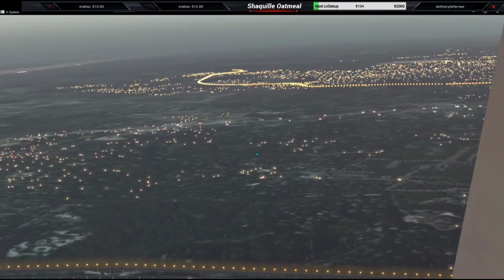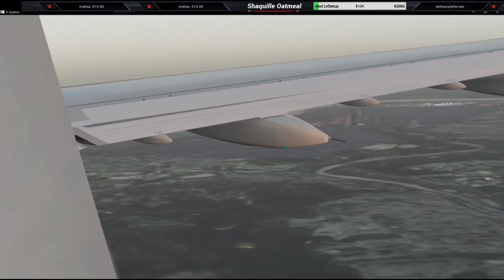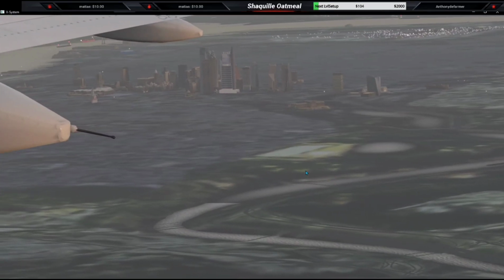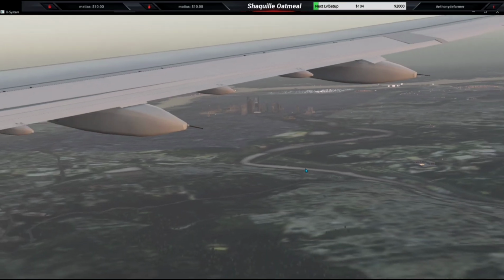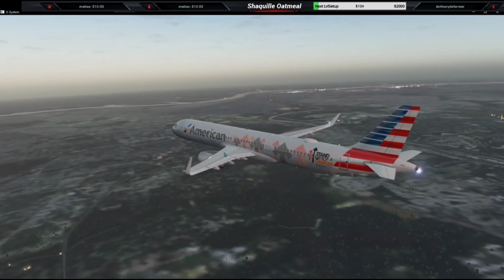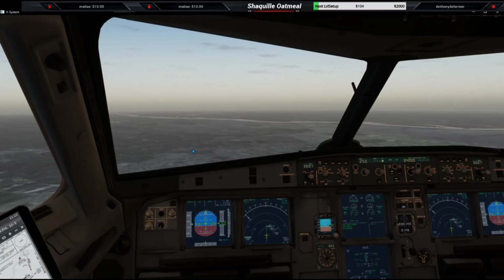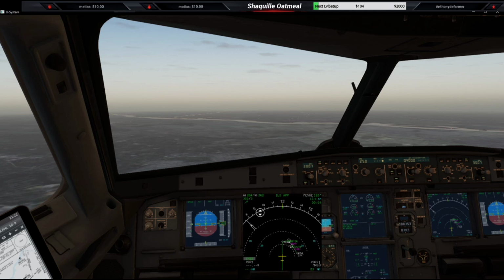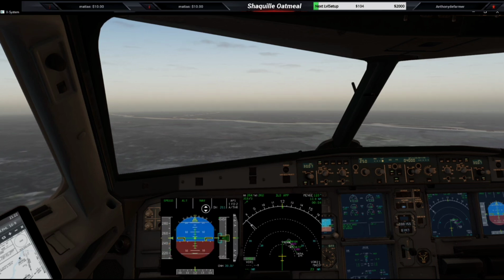Yeah, I definitely absolutely love coming to Philly. Probably up there with some of my favorite approaches. Just the city, you see the city, you see the sports complex, so the harbor, the docks. It's pretty cool coming into Philadelphia.